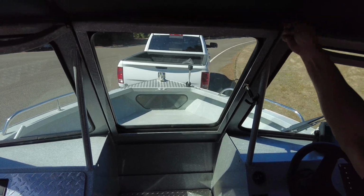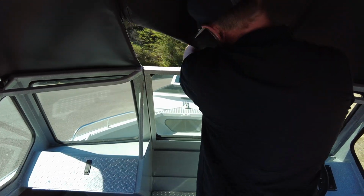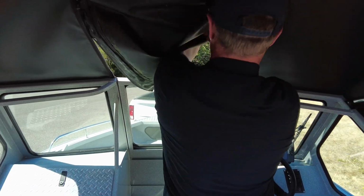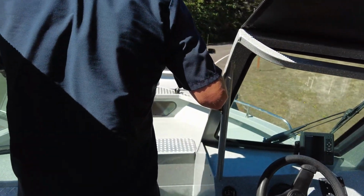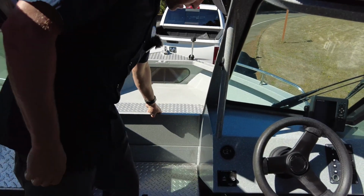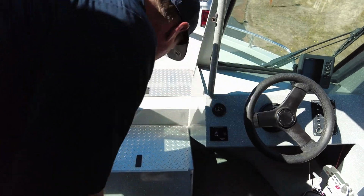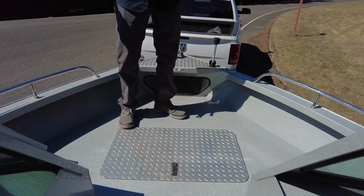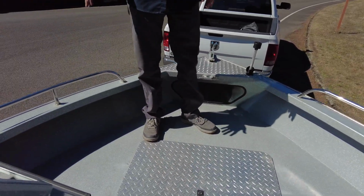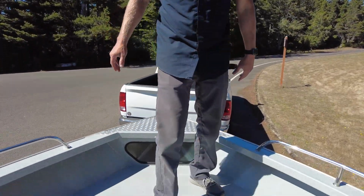So let's pull these. Let's not pull these. Okay, undo these snaps. And you're accessing the front pretty quick. And like I was saying earlier, you've got this removable area here. This can go out, giving you a very, very easy low walk-through area to get to this big area in the bow as well. So that's a really nice feature. So fishing off of here, be wonderful. A lot of space up here.